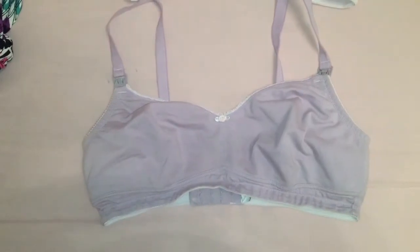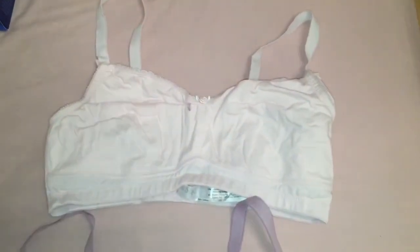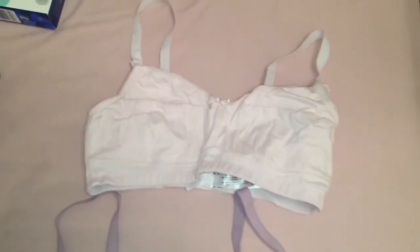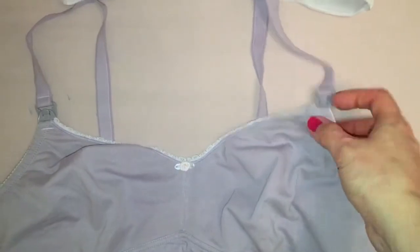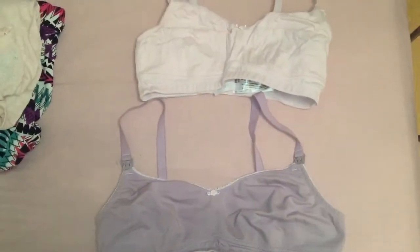Next we have two nursing bras. These came in a pack of two. And they're by the brand Balm, and these have no underwire, so they're nice and soft. They're comfortable enough to sleep in, as well as wearing during the day. And again, it's a clip down so that you can nurse and feed your baby. So I've packed two of those.